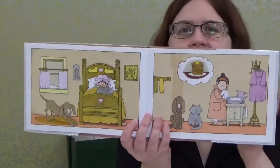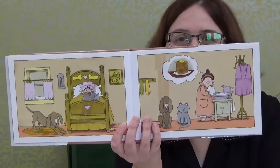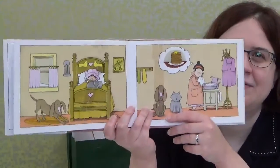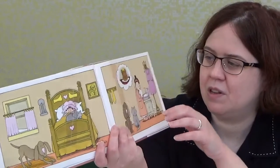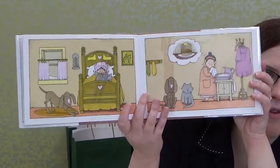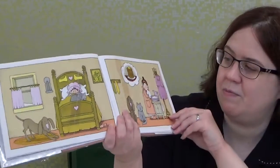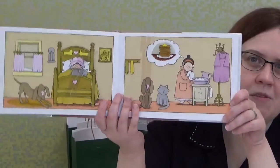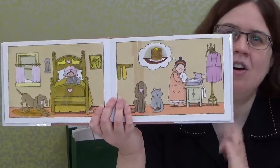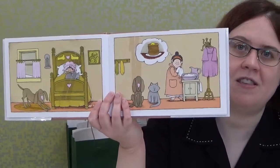So it looks like the lady is getting up, waking up. Now, do you sleep in the morning, boys and girls? No, you wake up. So she's waking up and her cat and her dog are waking up as well. Uh-oh, next up it looks like she's washing up. So boys and girls, do you wash your hands and face in the morning after waking up? Some of you may and some of you may not. But it looks like she's thinking about something. What is she thinking about? Looks like she's thinking about breakfast.